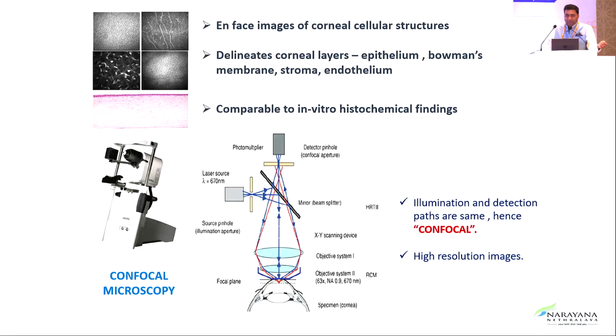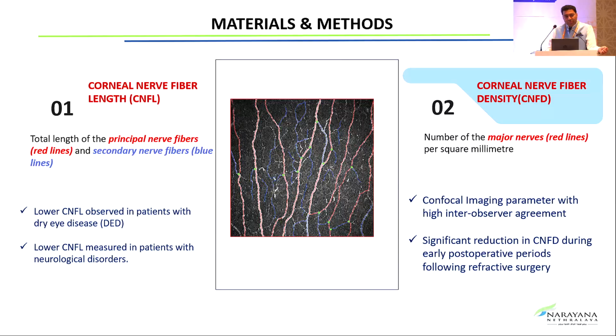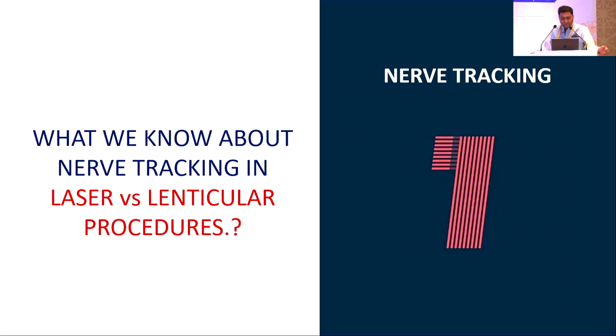So we use confocal microscopy to study a lot of these things, and this is how confocal microscopy looks: the epithelium, the corneal nerves, the keratocytes, and endothelium. We also use a beautiful software by Sysmetrics. It's an offline software to look at corneal nerves, the corneal branchings, the corneal length, and every aspect. This was designed by an endocrinologist, he was Pakistani but works in Oman, and this is such a beautiful thing because he used to work on diabetic retinopathies and how diabetic retinopathy has an impact on the corneal nerves. So he was kind enough to give us the software, so we use this a lot in our analysis.